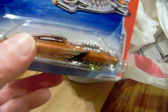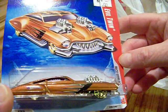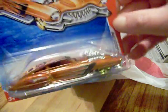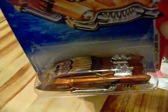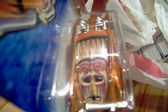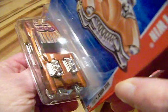I also picked up the 2010 Evil Twin. Very sharp. Very nice. I have this one already, but since they had it on the pegs, I decided to get it. I really like this car. Here's the back of it. Has like a face on it. Like a tribal face. It's pretty sweet.